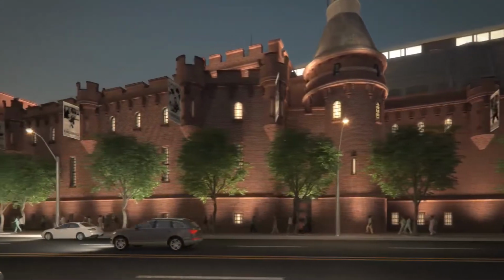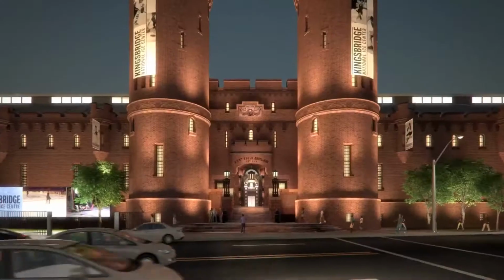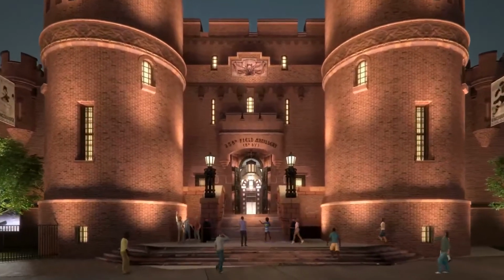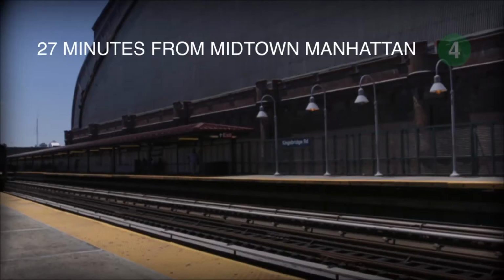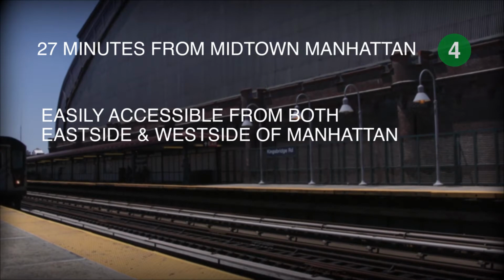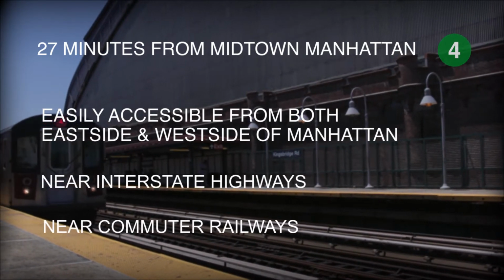The exterior of the building is in a Romanesque style, so it's just a beautiful example of the height of architecture when they were still using brick and mortar. It's a fantastic, beautiful structure. It's about 27 minutes from Midtown on the 4 train. It's accessible from the east side, from the west side. It's near interstate highways. It's near major commuter railway lines.